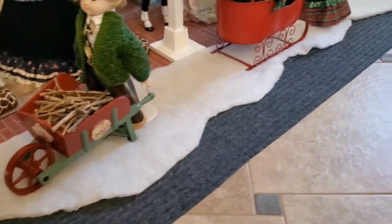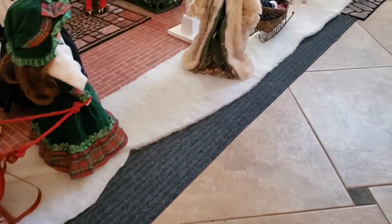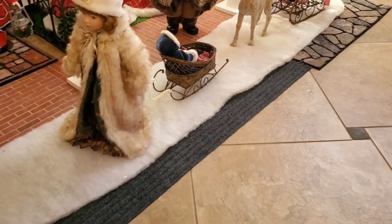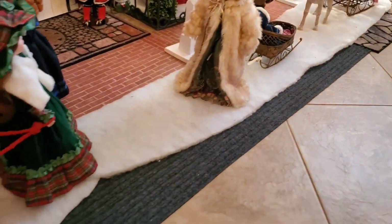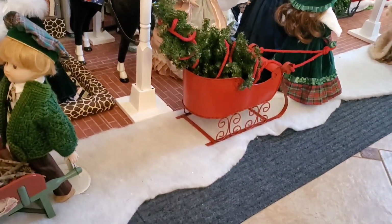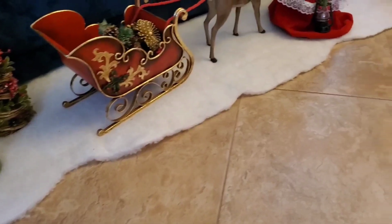A few years ago, I took the batting out of a bedspread of my mother's, because the bedspread was too heavy with it. And I've been using it for my snow ever since. And it even had these scalloped edges that have come in very handy for my pieces of snow.